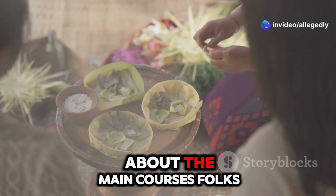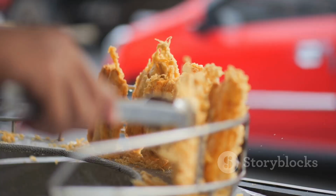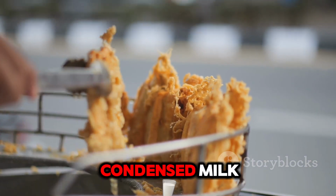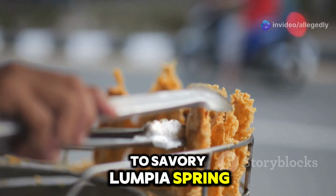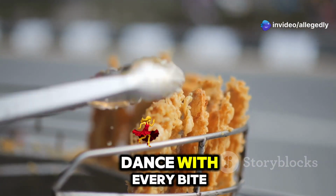But it's not just about the main courses, folks. Warungs are also a haven for snack lovers. From crispy pisang goreng, fried bananas, drizzled with sweet condensed milk, to savory lumpia, spring rolls, packed with fresh vegetables, your taste buds will be doing the happy dance with every bite.